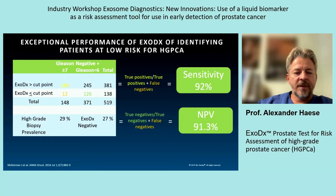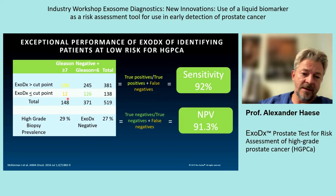Let's move forward. The performance of the ExoDx of identifying patients at low risk for high-grade prostate cancer is depicted here. If you look at the left-hand side on the cross table with a Gleason score of 7 or above, then ExoDx above a cut point was found in 136 patients and only in 12 below the ExoDx cut point, which means overall a sensitivity of 92%.